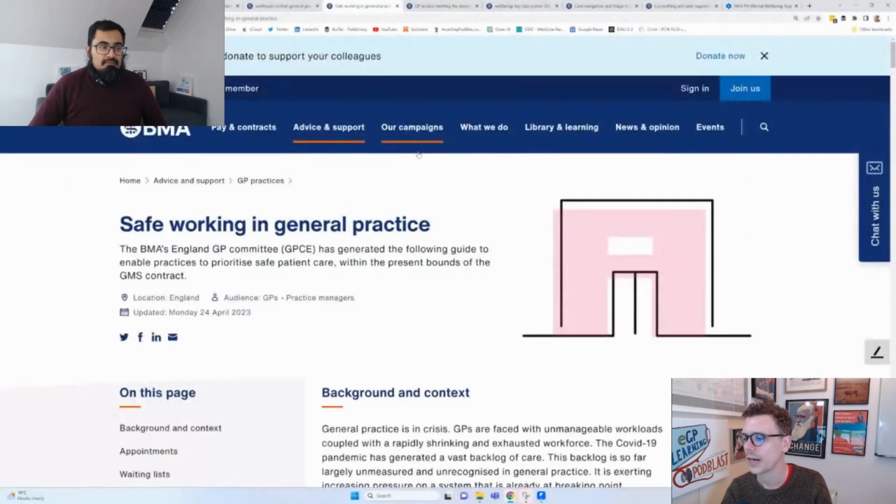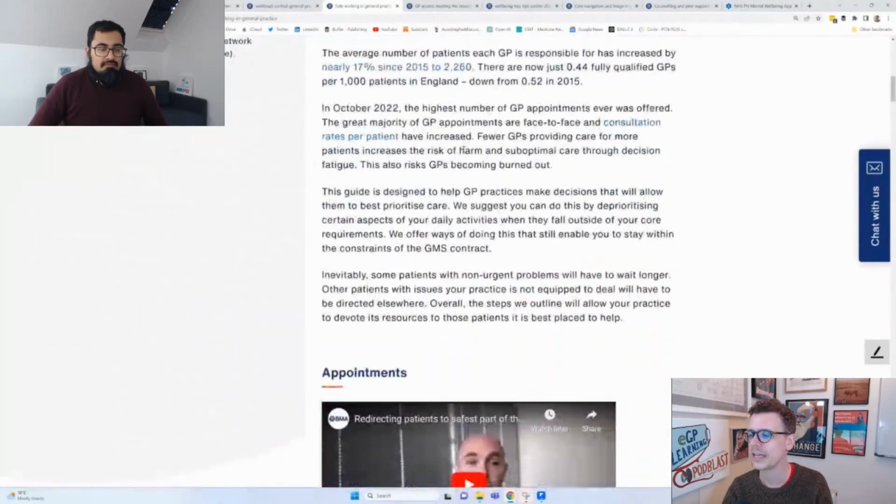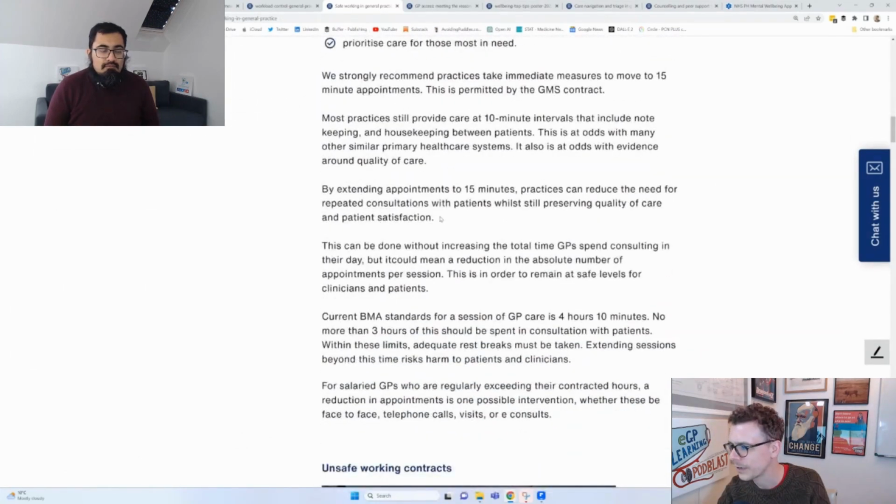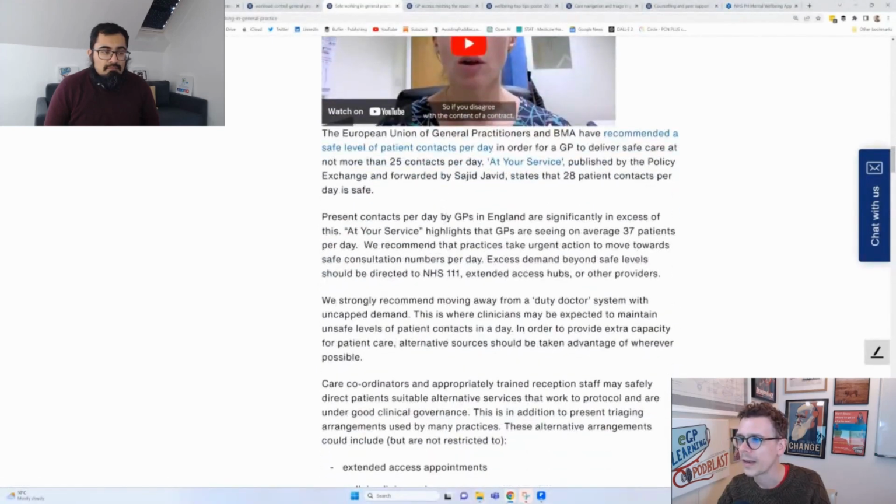Safe working in general practice. Now, this is something I've seen. We had a local LMC event, didn't we, a few weeks ago, when we had a member of the GPC come out and speak to us about how general practice will cope with the new GP access requirements. And they were really leaning into this safe working guidance that they produced. I think the main part here, I'm trying to find and lift the bit where it talks about it, but they talk about limiting contacts a day to safe levels and give a level of 28 typical complexity contacts at the maximum within a standard safe day, which I think is really interesting.